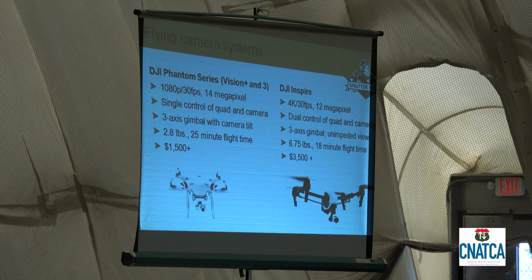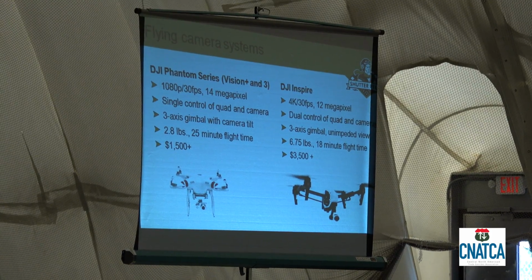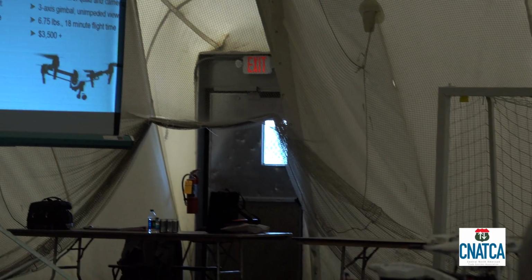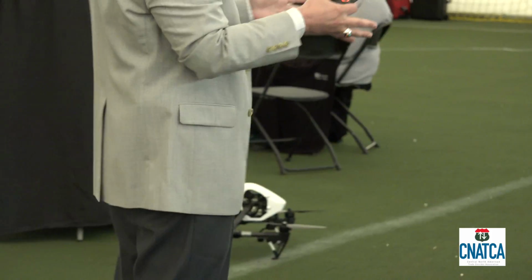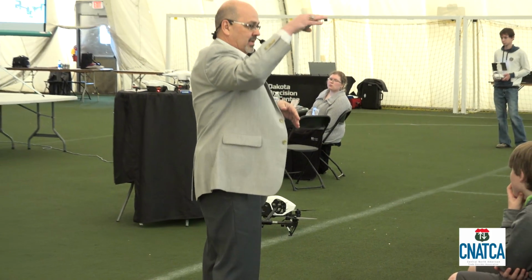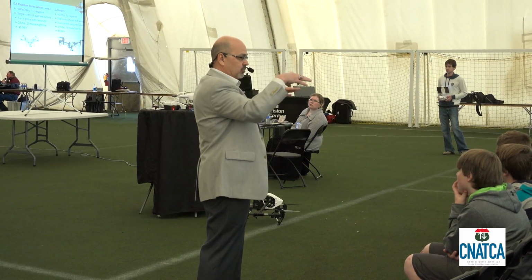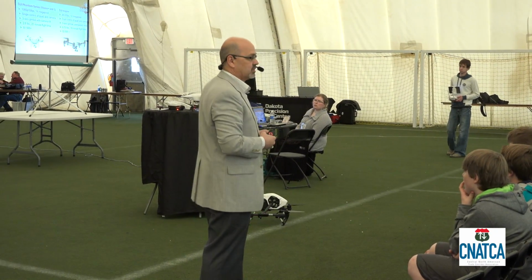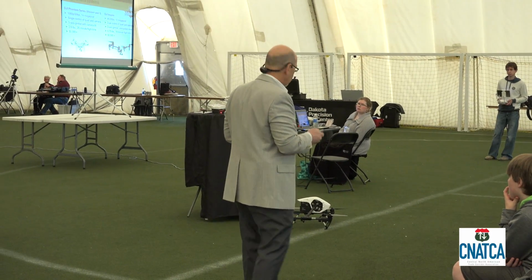One of the unique advantages of this particular unit over like the Phantom is the rotors actually lift up, so it gives you a 360-degree unimpeded view for your camera, whereas on the Phantom and other similar units, you've got the landing gear that you have to deal with, as well as the rotors above. And so as it pitches and turns, oftentimes you'll see the rotors or the landing gear, whereas with the Inspire, you get that full 360 unimpeded view.